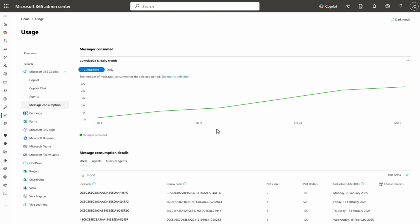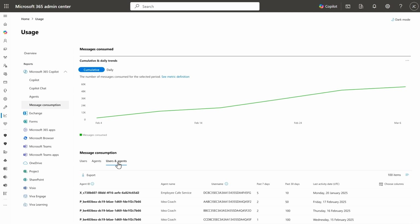Now I also have message consumption. Again, I'm going to want to look at this by user, maybe by department, so I can see my consumption trends for things like pay-as-you-go services if you're using Copilot Chat with consumption plan and metering.